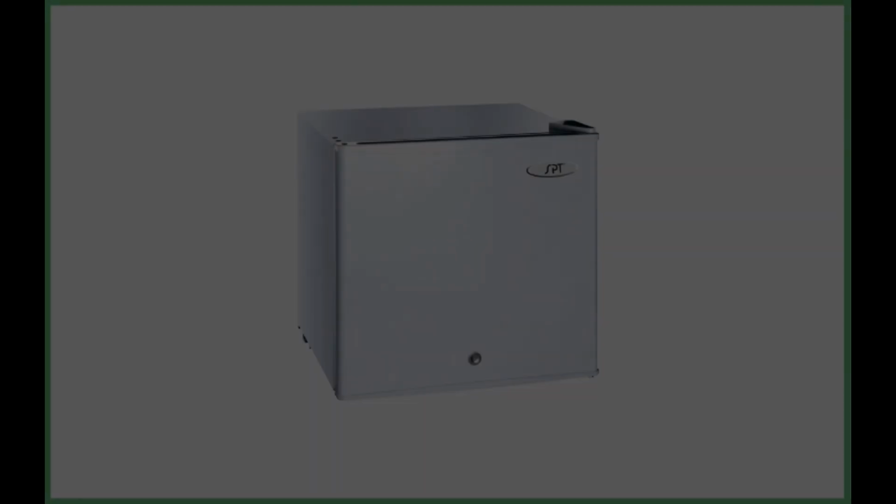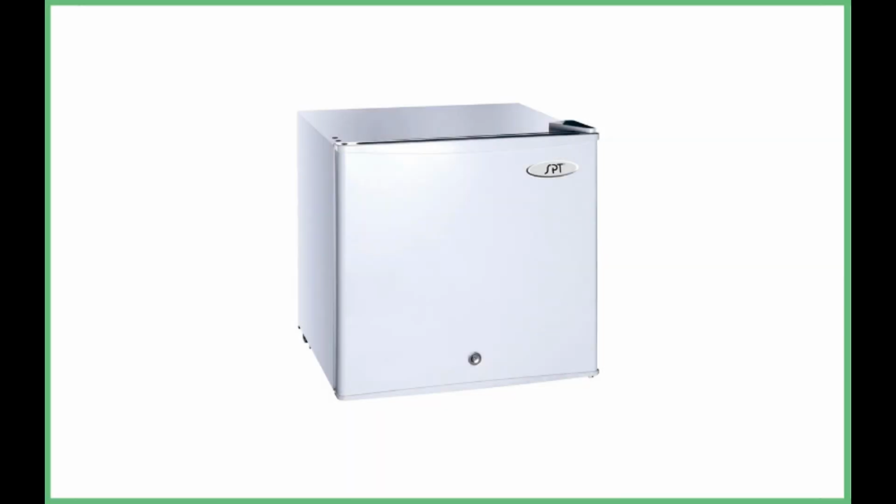Coming in at number 7, the Sunpentown UF114W Upright Freezer with Energy Star. The Sunpentown UF114W Upright Freezer is a compact freezer upright with front opening that comes in white or gray.